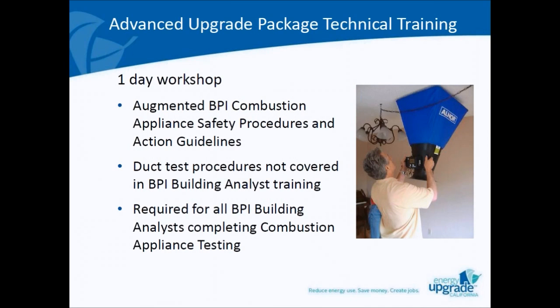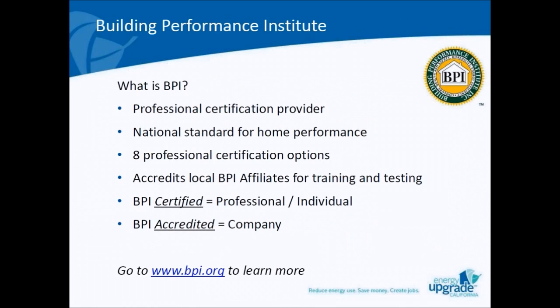The advanced upgrade package technical training is a 1-day workshop, and this is where we review the augmented BPI combustion appliance safety protocols and the action guidelines. It also includes duct testing procedures that are not covered by Building Performance Institute. This advanced upgrade package technical training is required for all those BPI building analysts completing the combustion appliance safety testing. So whether you're approved for the basic package or the advanced, all of the BPI analysts or professionals completing the BPI combustion appliance safety testing have to take that training.